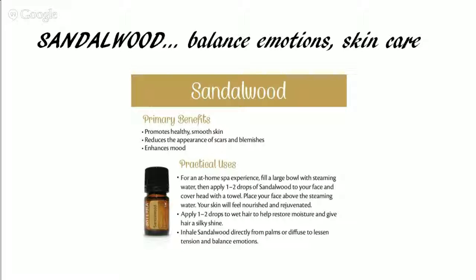Helping with hair as well, and really, really good at balancing emotions. I have a few friends that do energy work and that type of thing, and they just love sandalwood for those reasons. So this is another one on my list this month that I'll be trying.